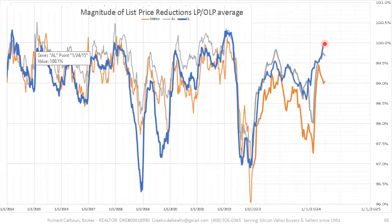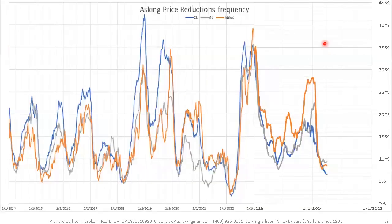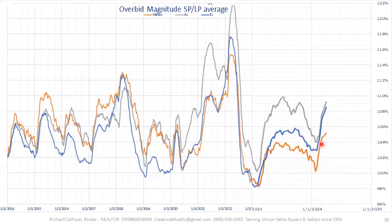So, we started off looking at the micro market areas, then we looked at the whole Silicon Valley. Now we're coming back and looking at the county level. Here's the ask price reductions, the frequency. You can see sellers in Santa Clara County are doing the least, followed by San Mateo County, and Alameda County is actually doing the most price reductions, which is going to be surprising when you look at overbidding, because they have the highest overbidding. You would not expect the highest overbidding to be occurring in the county that has the most price reductions.